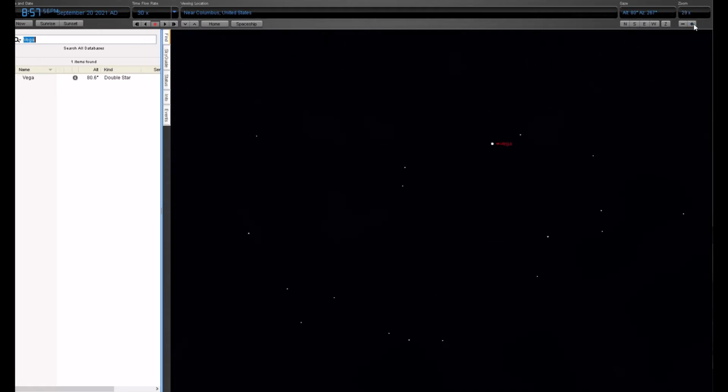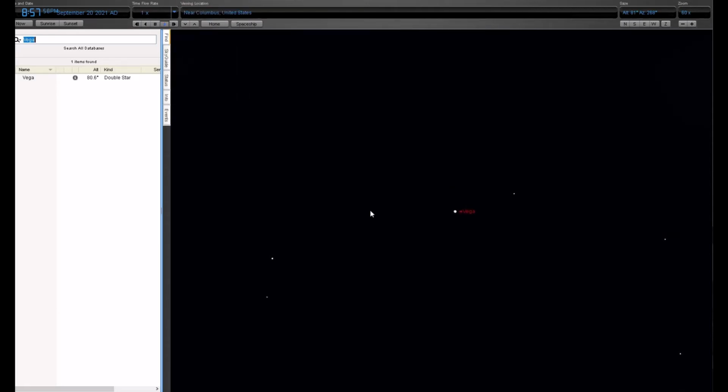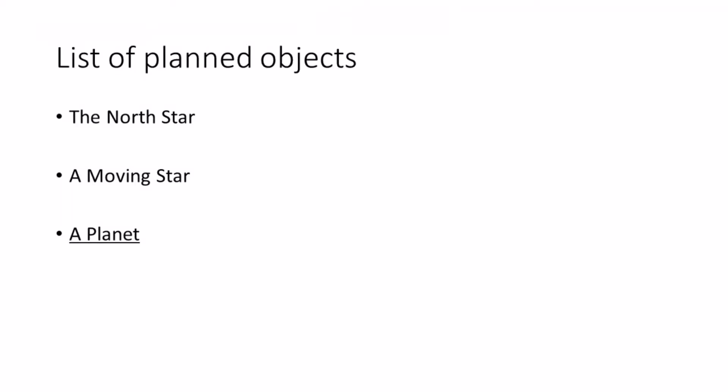And you can see Vega, it moves along with the rest of the stars in the sky. If I'm paying close attention and willing to wait more than 30 seconds or a minute, I will notice that Vega will move. Now, what makes it hard to detect the motion when you're standing outside is that the motions are very small. The motion is very slow, and all the other stars are moving along with it. So it might appear to you, if you're not paying close attention, that Vega was standing still.